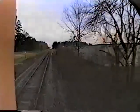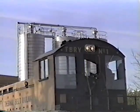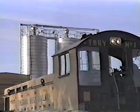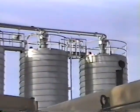Running through the likes of Rutherfordton, Ruth, Spindale, Forest City, and on to Alexander Mills, the Thermal Belt Railway today handles plastics, pulpwood, sand, lumber, and grain with furniture loadings of future possibility.